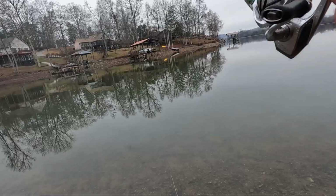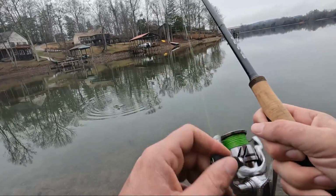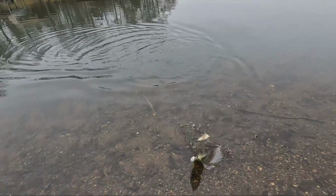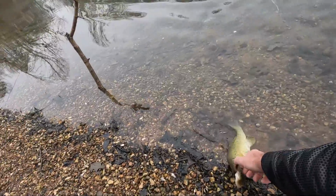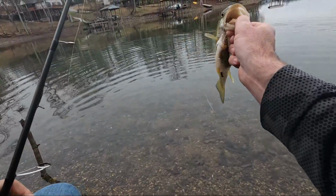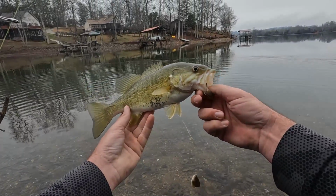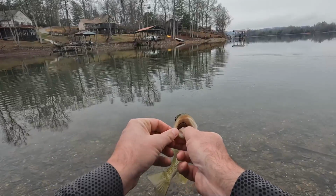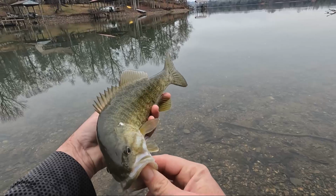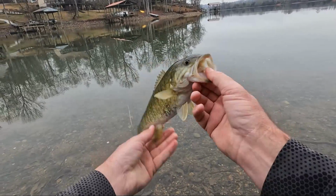Oh wait, I felt something weird. What is this thing? It is a bass. Are you serious? It's a smallmouth bass on cut bait. I've seen that happen. This is the second time I've ever seen that happen. That's a pretty fish. I'd take him tomorrow. But he's not that big, but he's a smallmouth on cut bait sitting out there on the bottom.